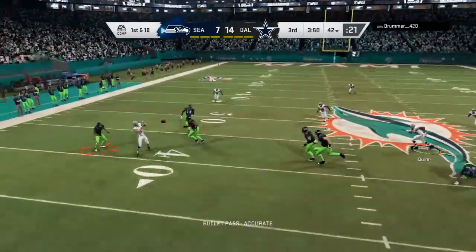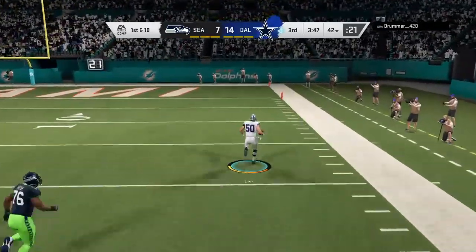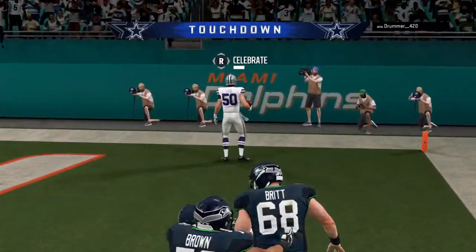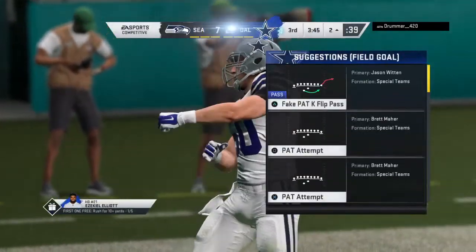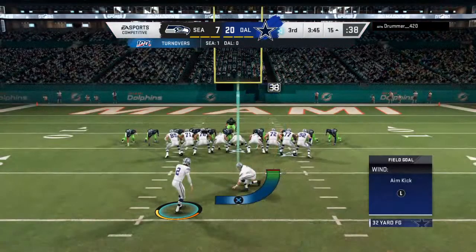Now Wilson on 1st down. Looking for Lockett, and it's intercepted. Picked off by the linebacker, Sean Lee. And he takes this one back into the end zone, and the Cowboy defense has a touchdown. Short throw, pick 6 right there.